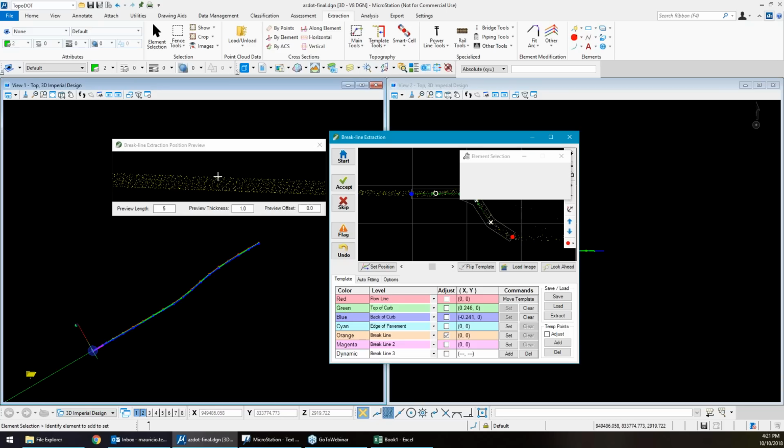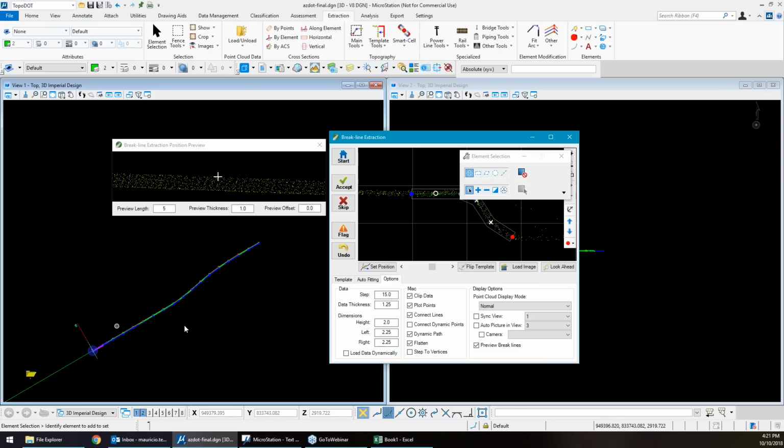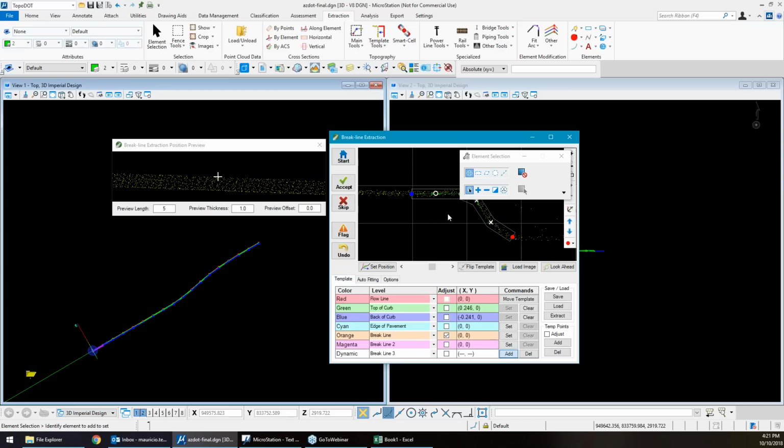So can you turn off the labels on the breakline extraction window? I believe somebody asked if you can turn off those labels. Basically, these guys here show you the level that these were created on. I believe I added an option in the TopoDOT.ini file. If you can, just send me an email later after the webinar, and I can get back to you. Or Jennifer, if you can write down their email address.